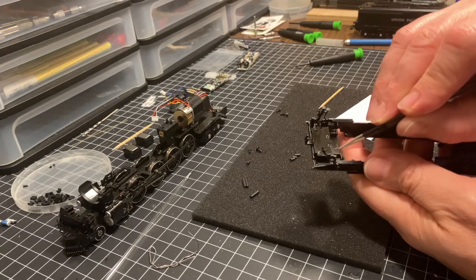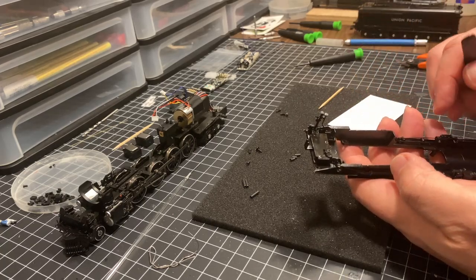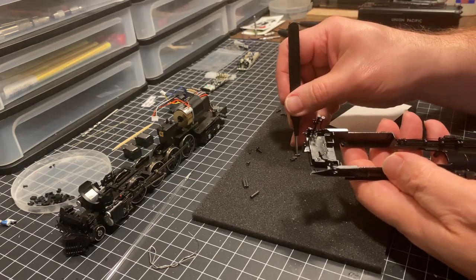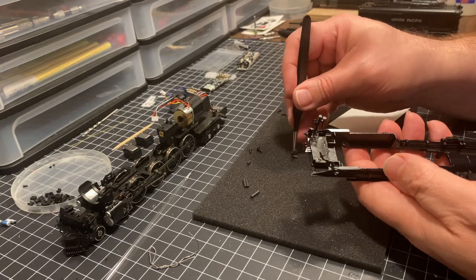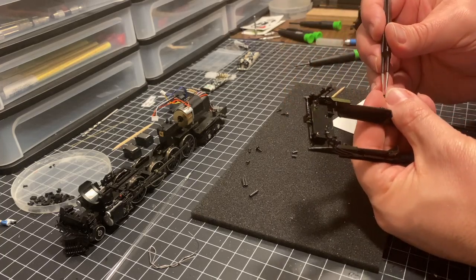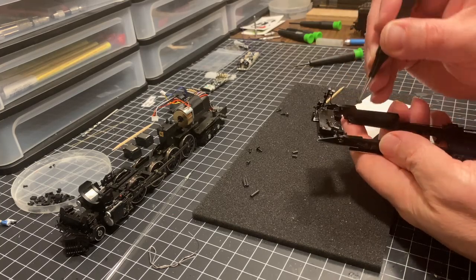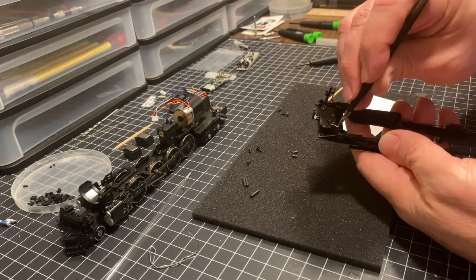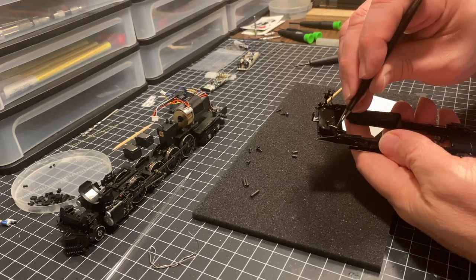This one is going to route the wires this way. We'll put another one here, and then we'll put another one underneath here next to each of these assemblies, and then we'll get our LEDs in place. So I'm going to go ahead and apply this second one. Let's get a good grip on it. There we go. Dab a little bit into the glue. And we'll go ahead and put that in there.